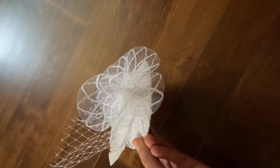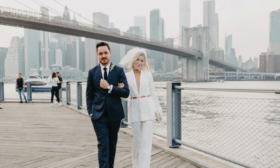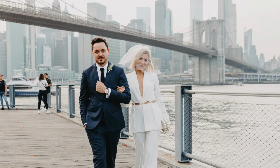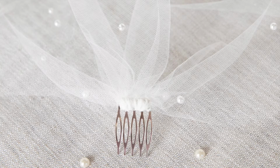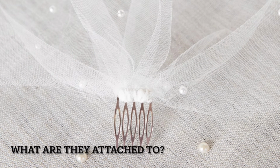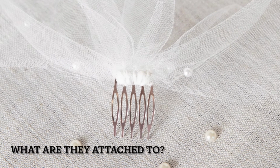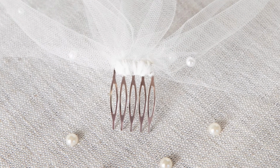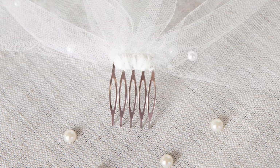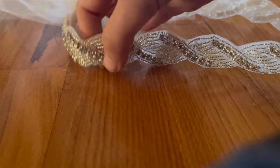Wow. So I'm just curious, if they're not attached to a hat, what else are they attached to? Well, typically, they'll be attached to a comb. So a small little petite comb, something really little that can be crisscrossed with bobby pins and attached in the hair. So that's the traditional way.